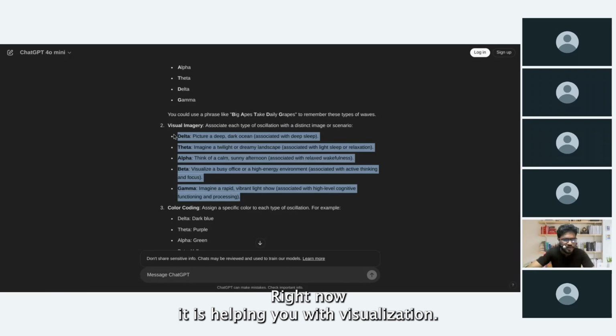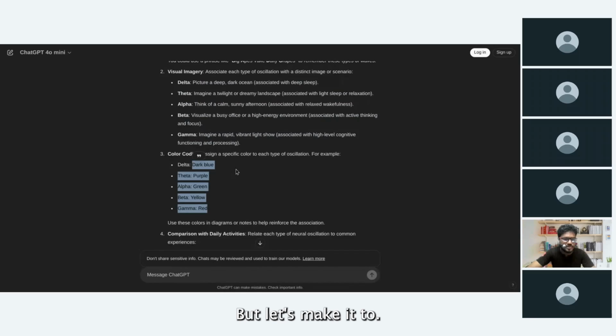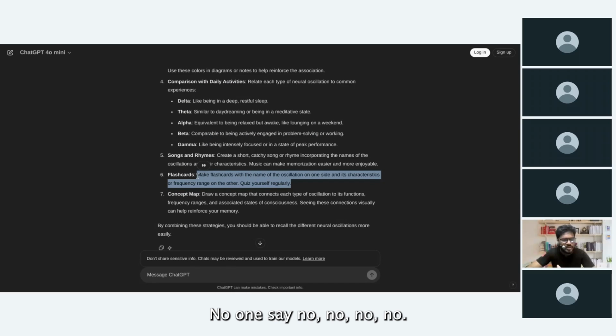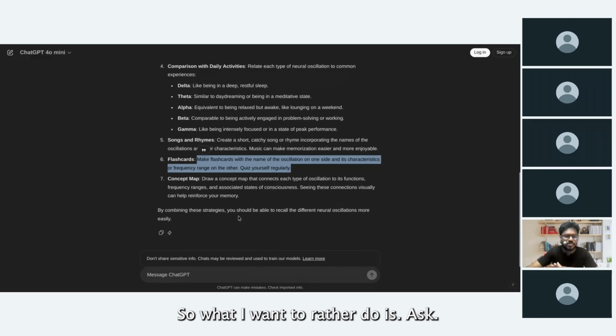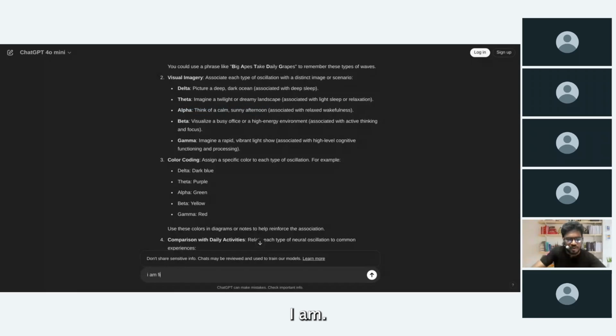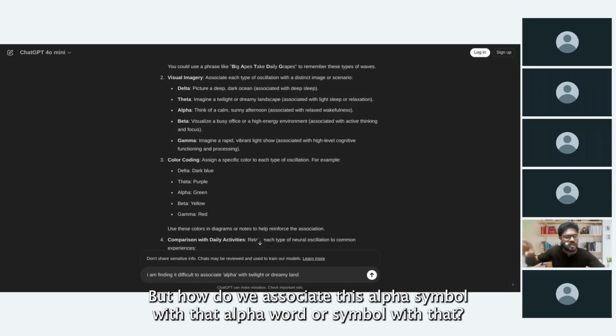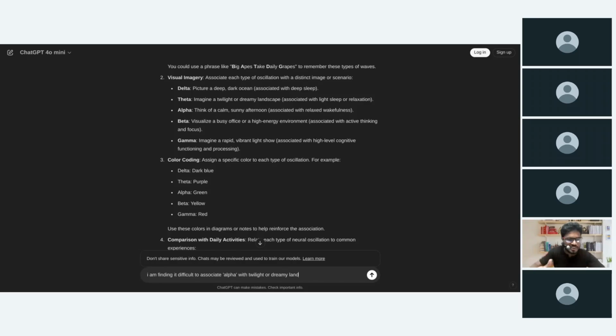Right now, it is helping you with visualization, testing you on color codes. But let's make a flashcard with the name of the oscillation on one side. No. Let's fine tune this, okay? What I want to do instead is be very specific. I am finding it difficult to associate alpha with a twilight or dreamy landscape. A twilight dreamy landscape is easy, but how do we associate the alpha word or symbol with that, right? Let's see how it understands.